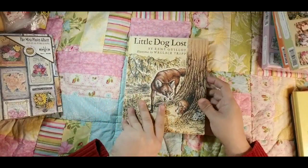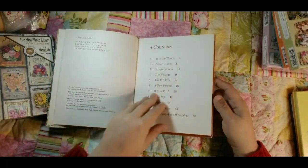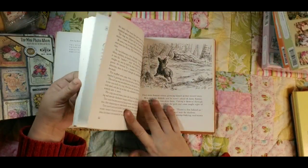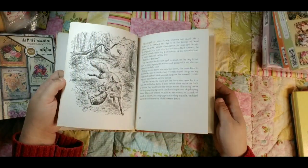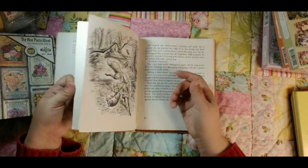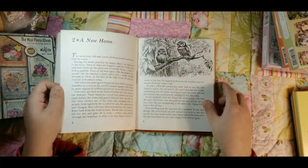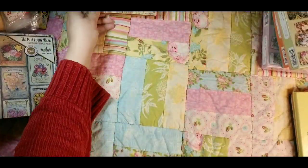And I got The Little Dog Lost. This is a book from the 70s, but I just loved the little black and white sketches. They were really pretty, and there's a lot of little foxes and little outdoorsy type forest scenes with little owls. So I grabbed that, and it was 39 cents, so I got it for 20 cents.